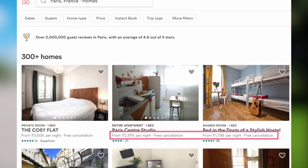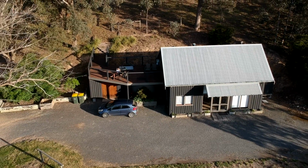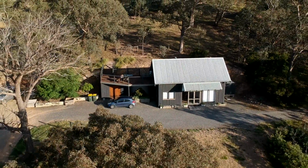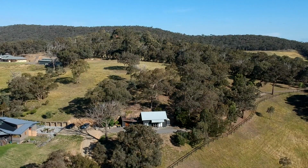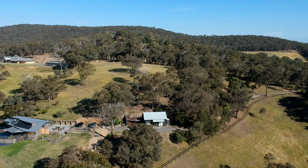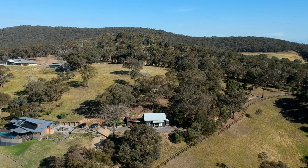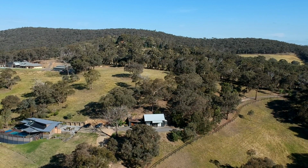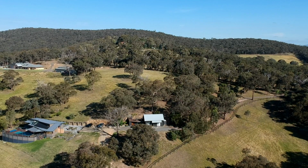For example, in Australia, we stayed in this private cottage and it cost us just 10,000 rupees per night, which is way cheaper than a similar category hotel. And you might have some doubts about safety in Airbnbs, but let me assure you that this is totally safe. But don't book a place which does not have good reviews, and that's it, you should be good to go.